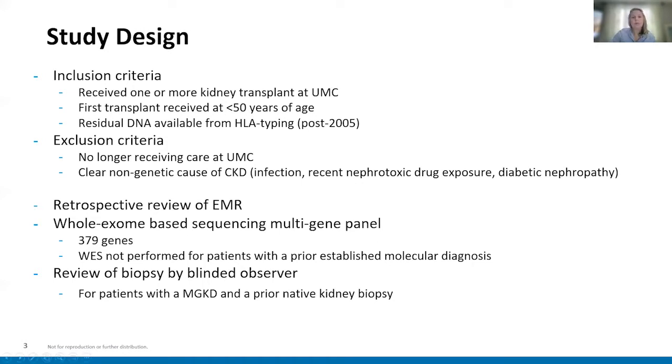For patients who ended up having a monogenic kidney disease diagnosed and had a biopsy of their native kidney that had previously been performed, slides from that biopsy were re-examined by a blinded observer according to current diagnostic standards. And then where available, prior findings were retrieved from the original pathology reports.